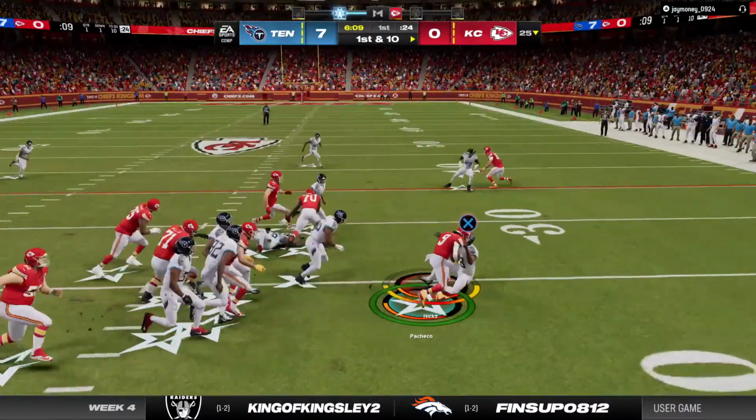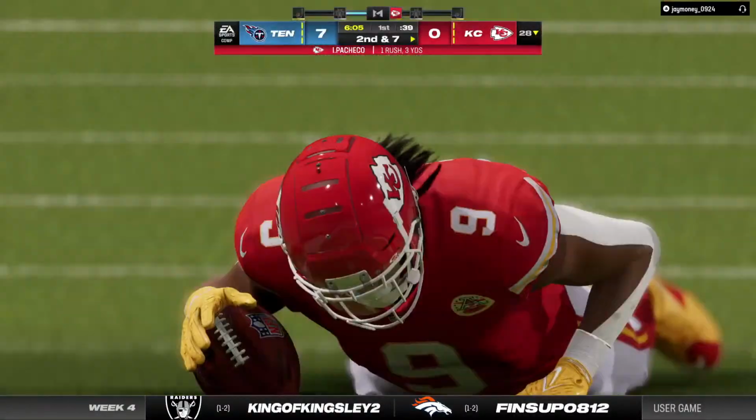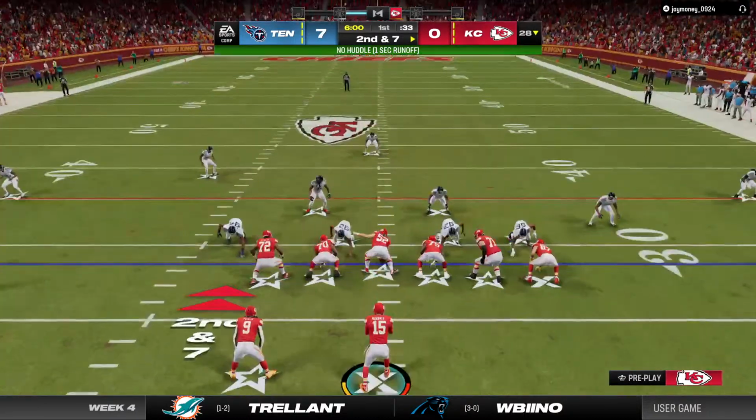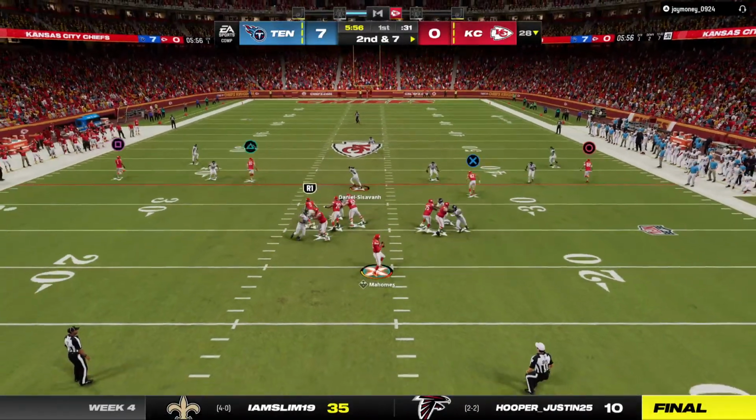Here's Pacheco to begin the drive. That's to about the 28. Second down coming up. The tackle by Martin Rice. It's a pickup of 3. Mahomes going to throw.